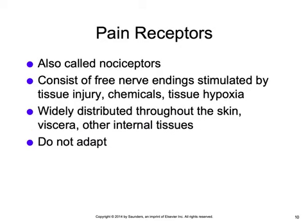Pain receptors are also called nociceptors, and they have free nerve endings and are stimulated by any type of stimulus that's outside the normal stimulus range for a thermoreceptor, a chemoreceptor, a mechanoreceptor, and so on. So the response to stuff that's outside that range is always pain. Where are they? They're all over the skin. They're in our organs and they're in our tissues, and they don't adapt.